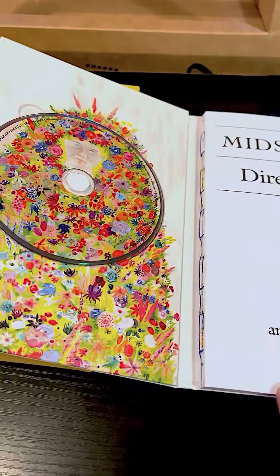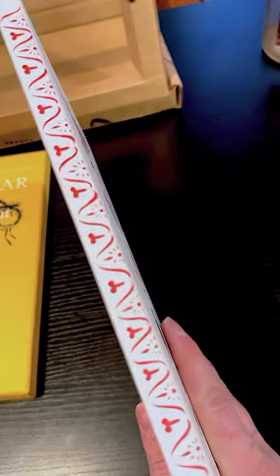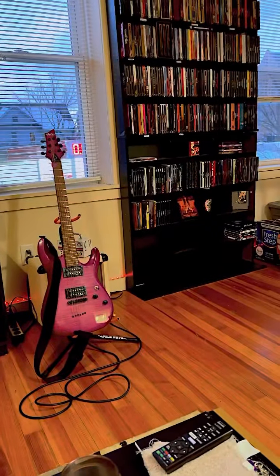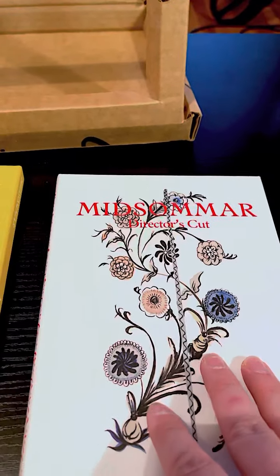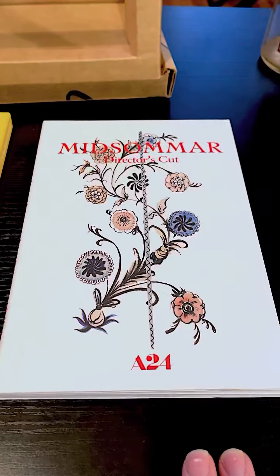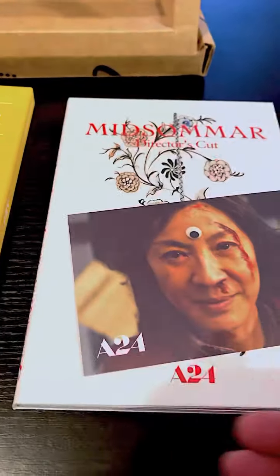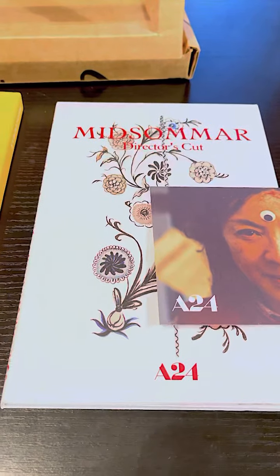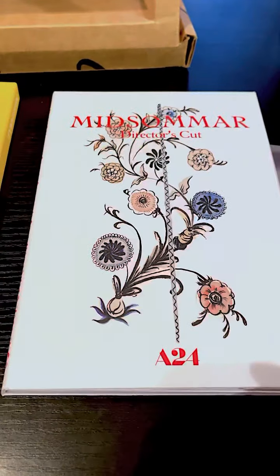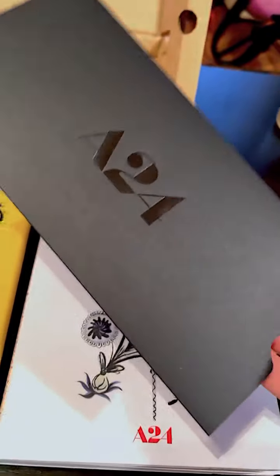But you know what? I might just keep this in here. The only thing is that it's a little big for the shelf, so I might have to come up with some other tactic for it, but wow. This was an awesome buy, and to get all this for like $45 is not bad. Especially, it's coming right from the company, too. You just go on to A24.com, and you can look at their stuff, and this is the type of stuff they're doing for you. My God.